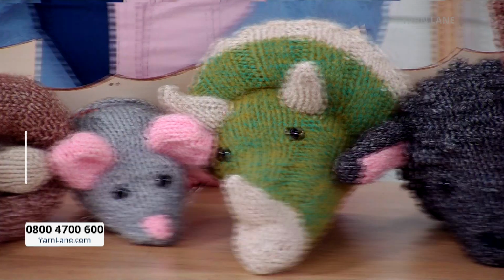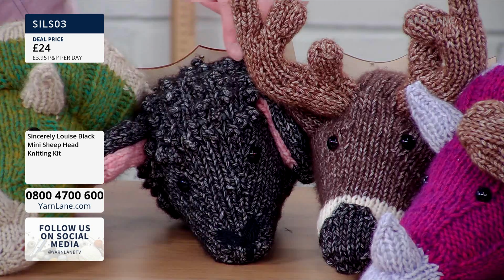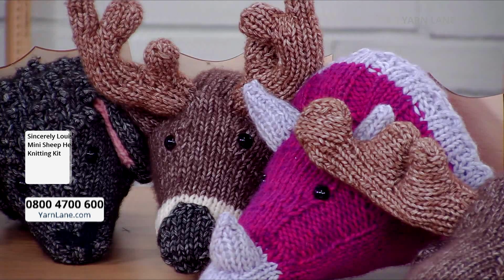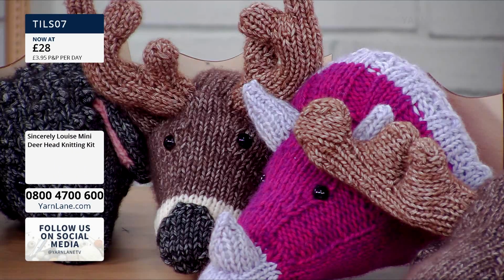So it's our ram. Is that ram? No, it's just a black sheep. Yeah, black sheep. And that's in that sort of speckled black yarn. And again, he's got the bobbly haircut. So that's really cute with the eyes. And then we have the deer next. Or is that the moose? A deer. Yeah, that's the deer. That's the one that we might have a red nose at Christmas. So a really lovely kit, £28 for that one.